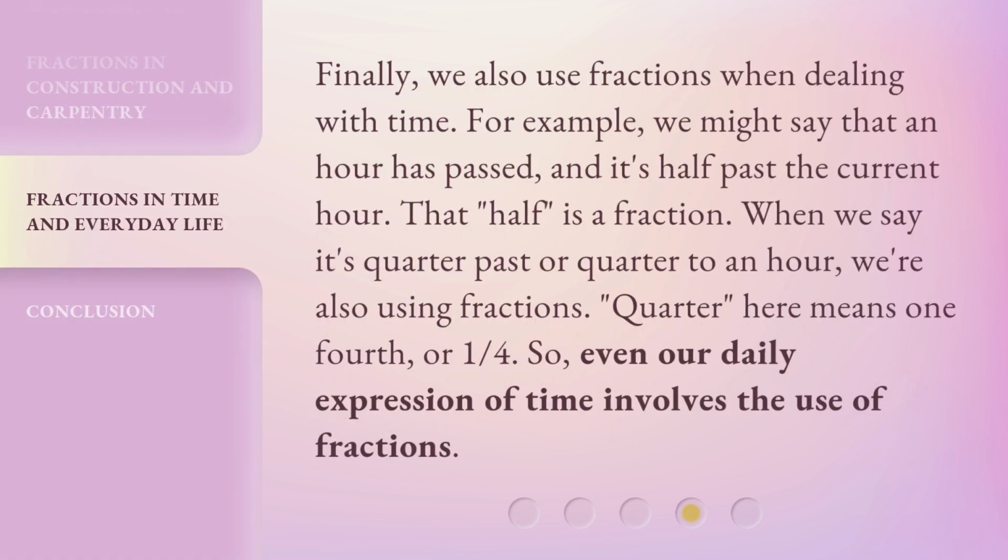Finally, we also use fractions when dealing with time. For example, we might say that an hour has passed, and it's 1/2 past the current hour. That 1/2 is a fraction. When we say it's 1/4 past or 1/4 to an hour, we're also using fractions. Quarter here means 1/4. So, even our daily expression of time involves the use of fractions.